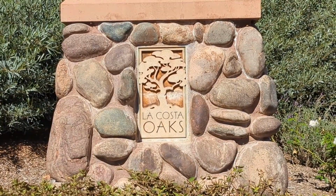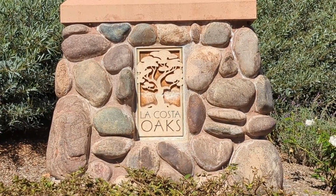La Costa Oaks, walking through the neighborhood here to kind of give you a feel of what it's all about. But as a whole, La Costa Oaks is one of the newer master plan communities here in Carlsbad, built in kind of that mid 2000s range.